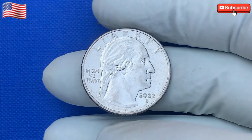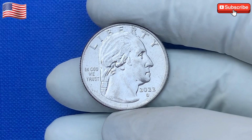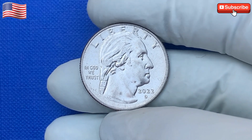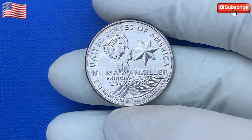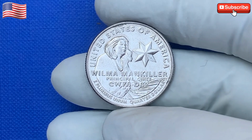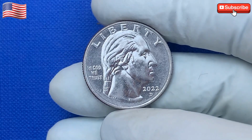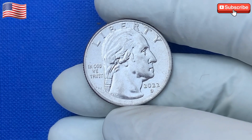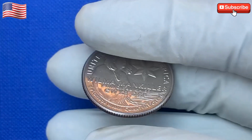As we move beyond the design, let's talk about the quality and features that make the 2022 Washington quarter even more intriguing for collectors. The 2022 quarters were minted in both circulation and uncirculated formats. Circulation coins are the ones you'll find in your change, and while they're still valuable, they aren't generally worth more than face value unless they're in pristine condition or have some form of error. On the other hand, uncirculated quarters, which were specifically minted for collectors, have been preserved carefully and are often much more valuable than their circulated counterparts.